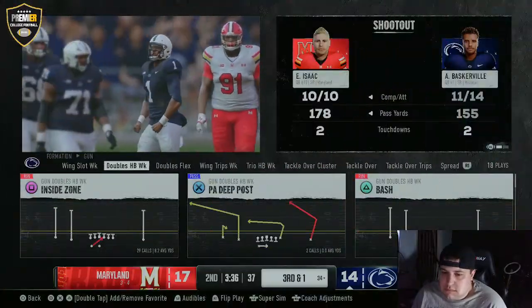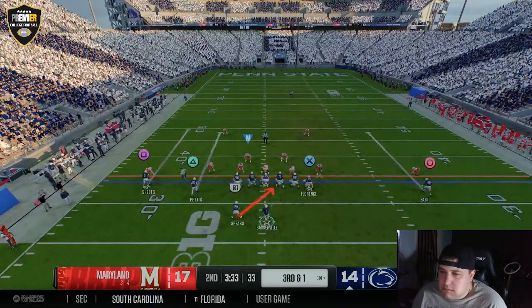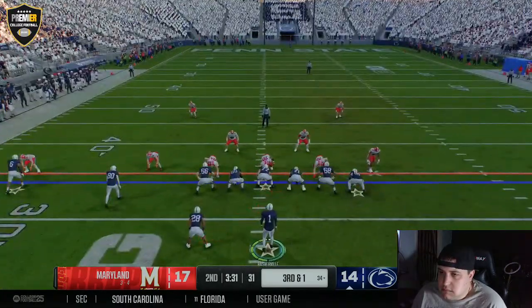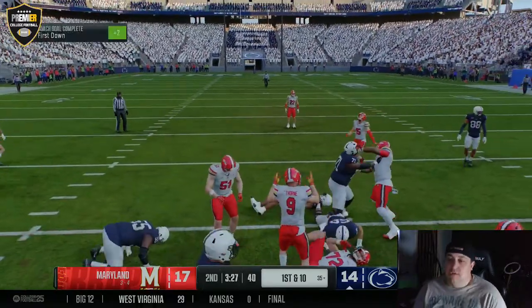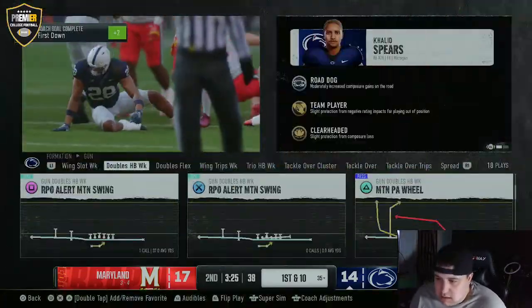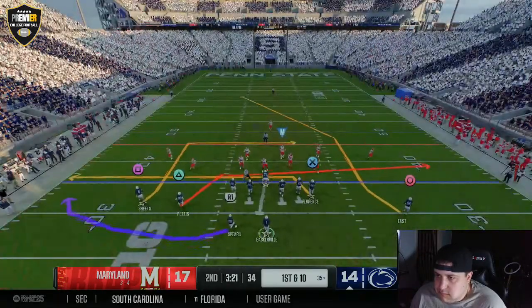Well, a nice completion there, finding the tight end. And what's so beautiful about that is while they didn't get the first, they were able to pick up enough yards now to make the third down manageable. I just need to pick up 1 yard. That's it. Just one. The Lions have enough for the first down. Really nice job on third down by this offense.